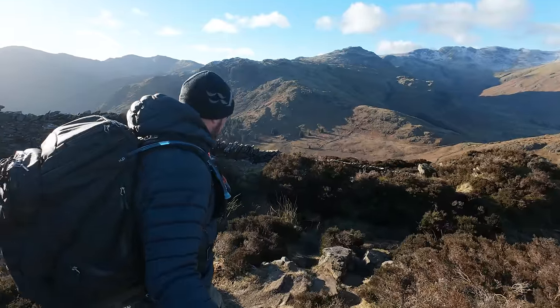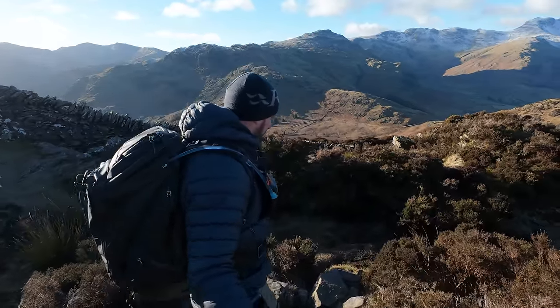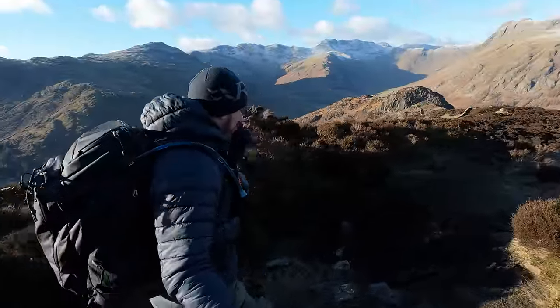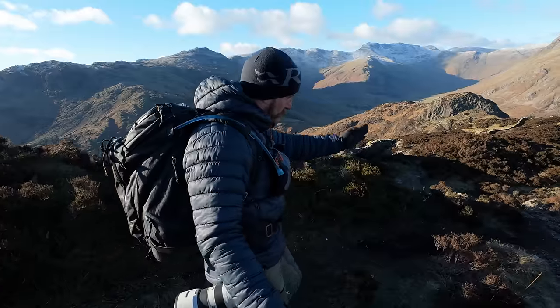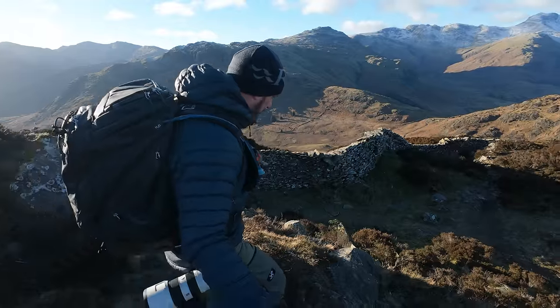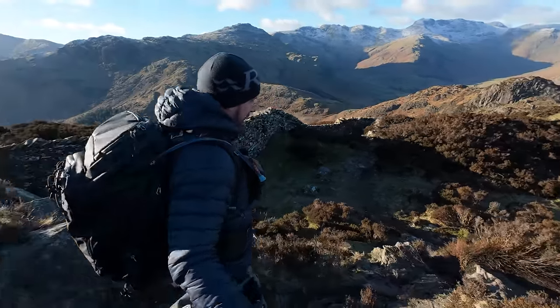Okay, let's head on, continue to follow this wall until we get to the stile before Side Pike. That's another nice view. It is lovely. A little bit closer to Side Pike, it looks big. You've got the wall leading right down to it. That's a very, very nice composition if you're into photography. If you're not, it's just nice to look at with dim eyes. Let's go and have a look.